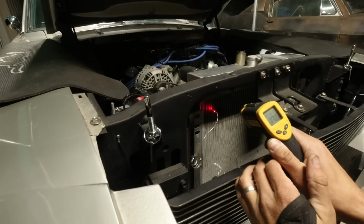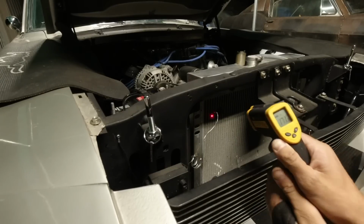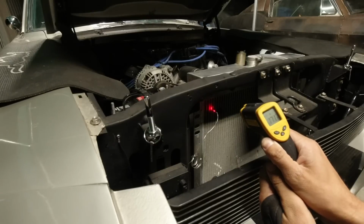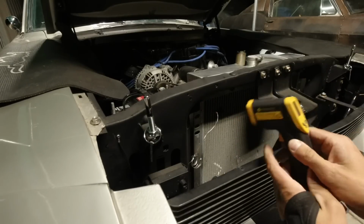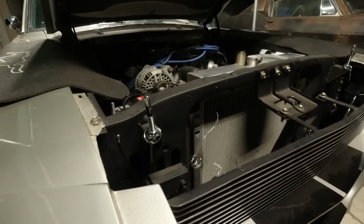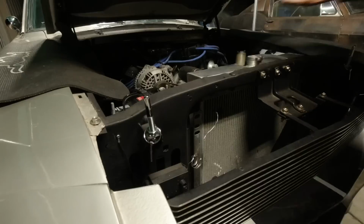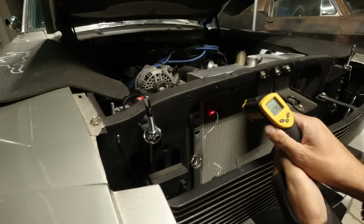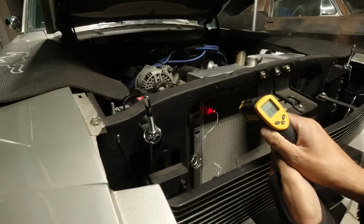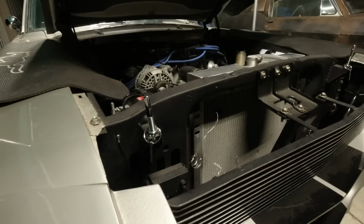We are 170, 171. So let's give it a few minutes and see at what temperature it actually turns on. I'm shining right at the little probe right here. The probe is at 173. So let's see what we get. We're at 177, 178. Let's see, it turns on and we'll see what temperature we have.